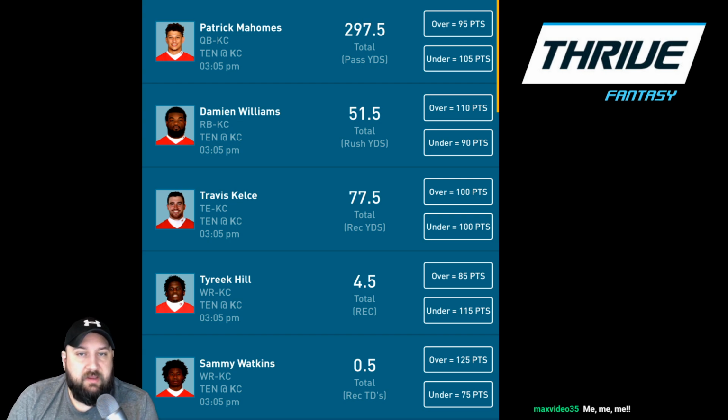If they're going to win this game, it's going to be on Mahomes' arm. They got so many weapons, and they dump the ball off a ton. So for me, it's an easy over.